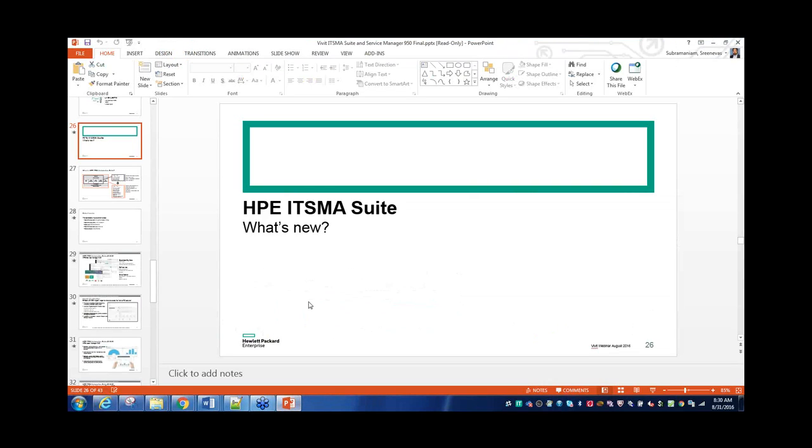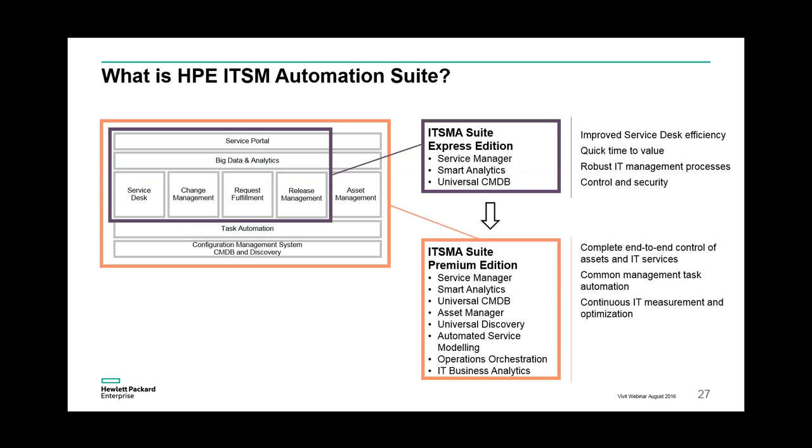Now let me go back to my slides. So you saw a quick demo of what we have done with SM 9.50, the new service portal. But now let's talk about the direction of where ITSM is leading. As you all know, we launched the ITSM suite recently, and we have basically two foundational suites, again tailored to solve specific business problems.